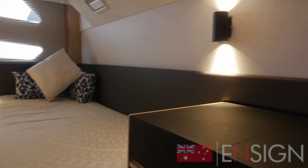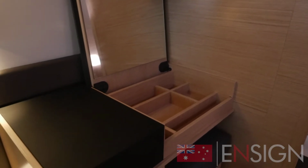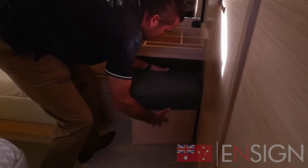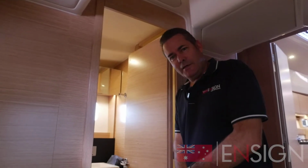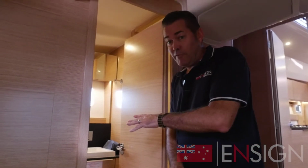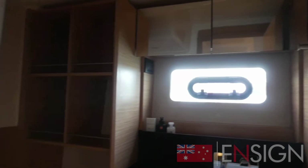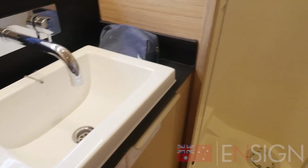Vanity mirror with stool. To complement the great size mid cabin, naturally a guest ensuite. One good feature about this also, once again for a 45 foot boat, separate toilet, separate shower over here. Really, really good size. This of course would be your day head if you're out on the water with guests.